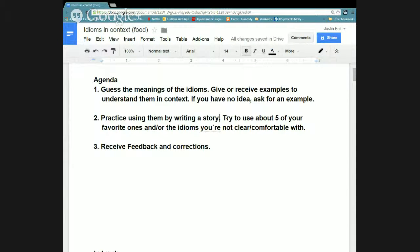And the way I recommend it is by writing a story and trying to use, depending on how many people are with us today, about 5 of them with your favorite ones that you're not comfortable with, because sometimes they're a little trickier to use and you don't quite understand them completely. So it's good for you to get some experience with them before you leave today. And also, by writing them out, I definitely give you feedback and corrections on any grammar as well. So it's a good class to get a lot of new vocabulary and also a lot of new expressions.